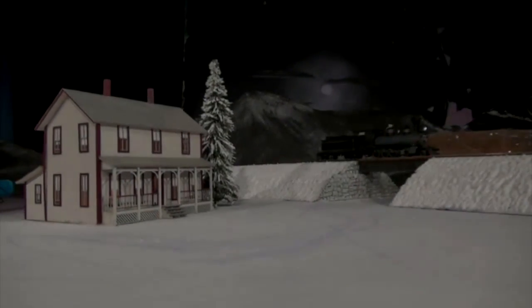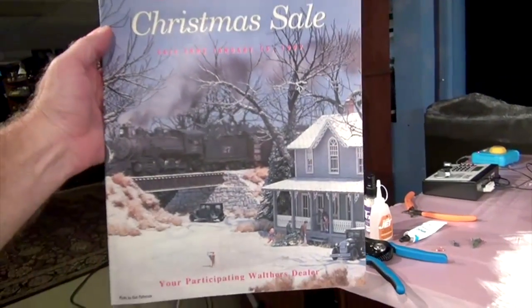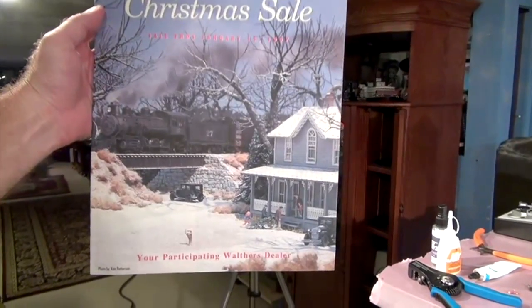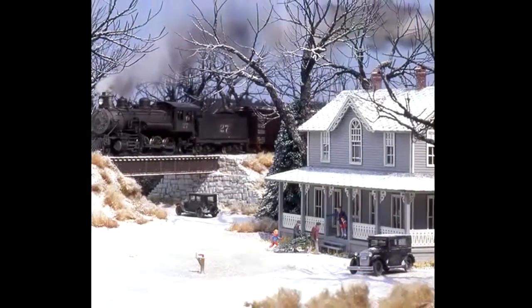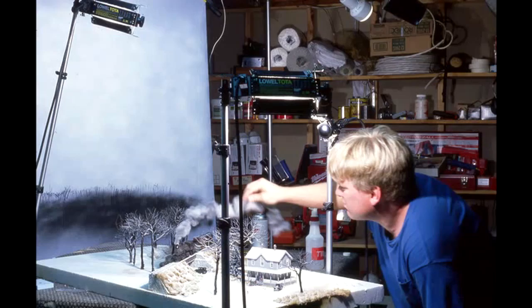Yeah, I think you can see maybe where this shot's going. Copying an old photo that I did about 16 years ago. I sold it to Walthers and sold a copy to Kalmbach. It was just a feel-good photograph where the grandfather and the children were running as they brought the Christmas tree up to the front porch and the train was going by in the background. It was just a feel-good seasonal shot.